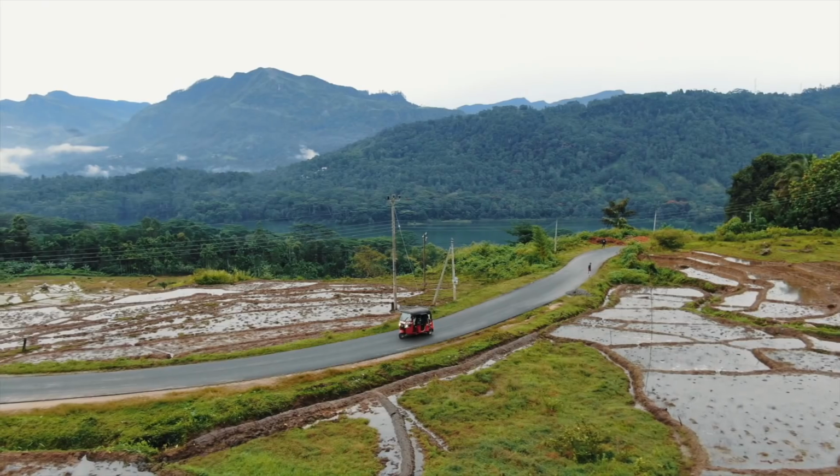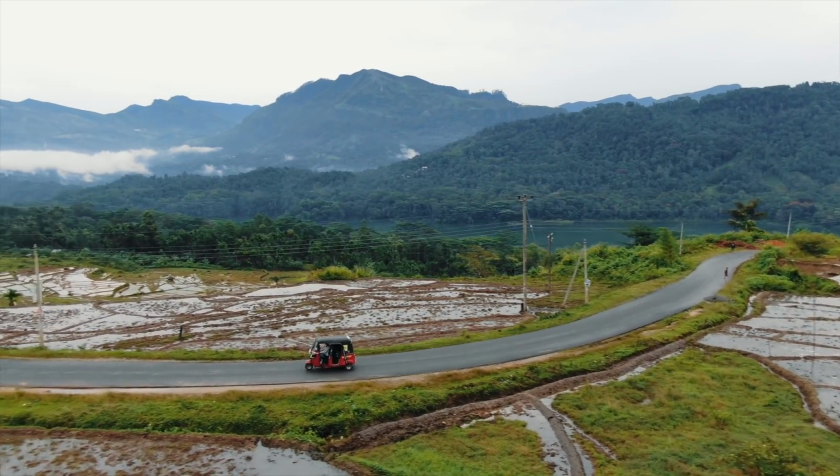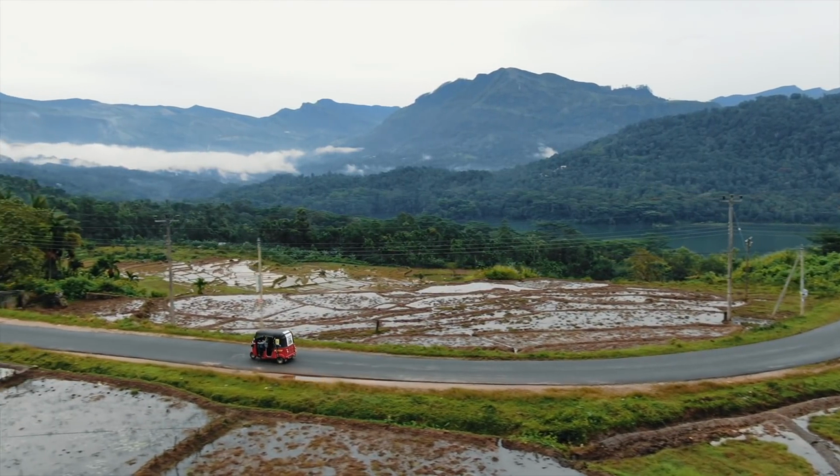Personally, this is my favorite way of getting around Sri Lanka. It's super convenient to have your own vehicle to drive wherever and whenever you want. But ultimately, it is just so fun to be able to drive this tuk-tuk around.